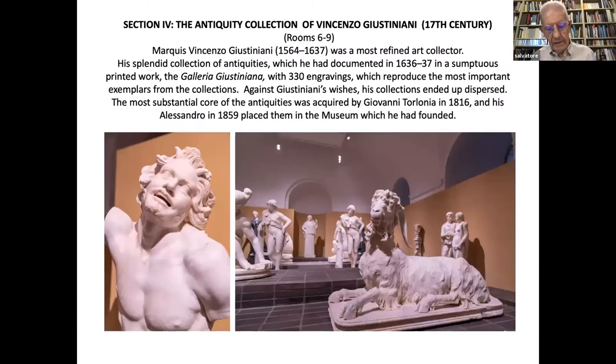Moving to the next section, section four, we are moving to the 17th century, and we are fortunate enough to have in the Torlonia Museum, the Torlonia collection, a large part of one of the most refined, perhaps the most refined collection of classical sculpture in 17th century Rome, that of Vincenzo Giustiniani.